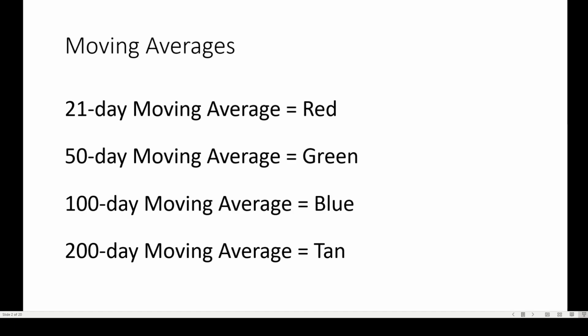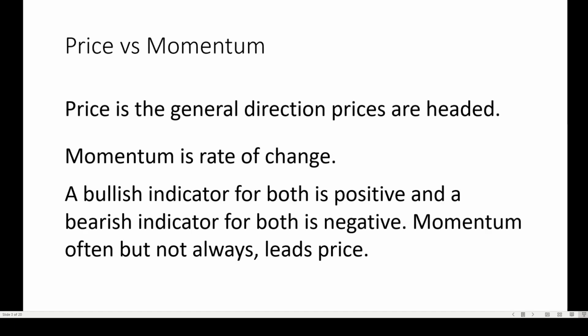We have moving averages, colors on your screen. 21 days red, 50 days green, 100 days blue, 200 days tan. Price versus momentum. Price is a general direction. Momentum is a rate of change. A bullish indicator for both is positive, and a bearish indicator for both is negative. Momentum often, but not always, leads price.